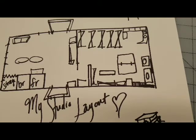I hope this helps out a lot. I understand everybody's building is shaped differently. You're going to have to figure out what works for you. But sometimes, when you're looking at other spaces, it can inspire you and help you come up with ideas for your own little space.